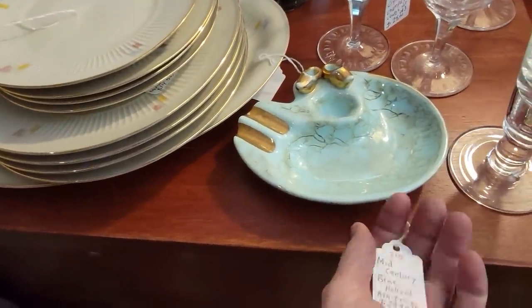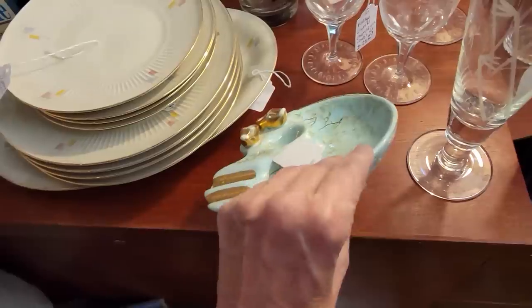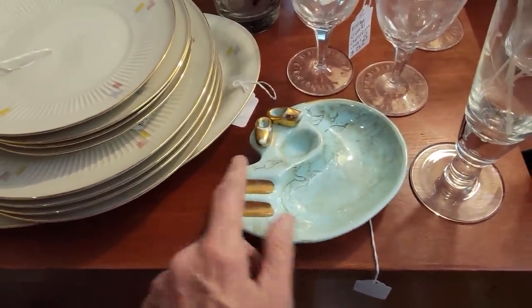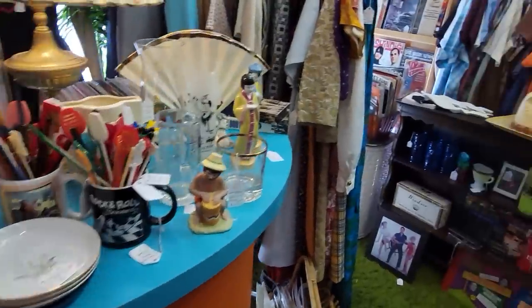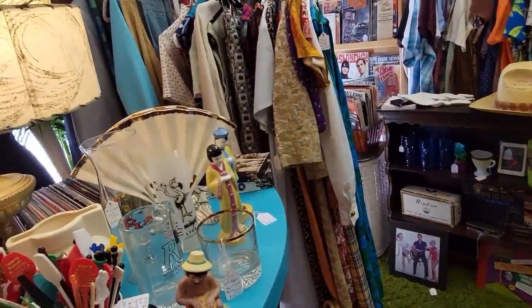I think this is that Holland. Just says hand-painted Holland. Sometimes it has another name on it, which I'm not thinking of right now. Or maybe it doesn't. It's kind of pretty. You know I like the blue. I just like the blue. I'm trying to stay away from ashtrays, though, because ashtrays are not really a heavy hitter right now.